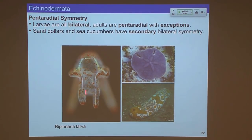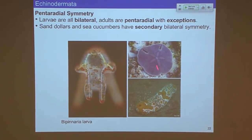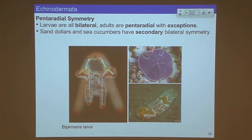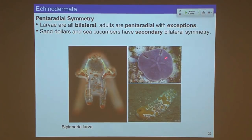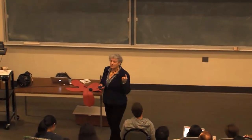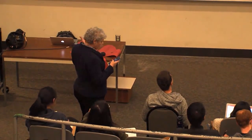So you started as a bilateral larva. Most of them turn into pentaradial adults. But then evolution takes some of those pentaradial adult lineages and brings them back to bilateral. And that's what you can see here in this sea cucumber. It's bilateral. And in this one, a sand dollar, you probably never thought of a sand dollar as bilateral. But if you look right here, there's a plane of symmetry right through the middle that gives you two identical halves. Okay? So that's why it's called secondary bilateral symmetry, because you come back to it evolutionarily after being pentaradial. Very strange. Okay, so there's the bilateral symmetry part.